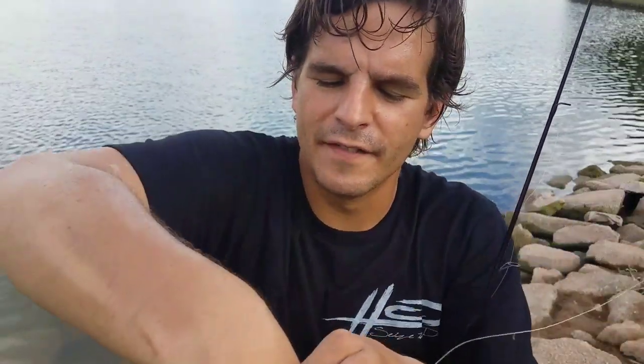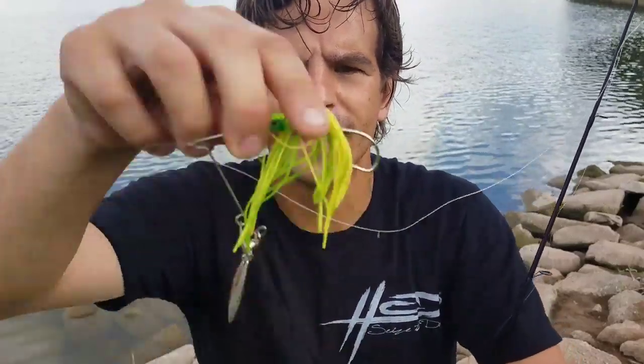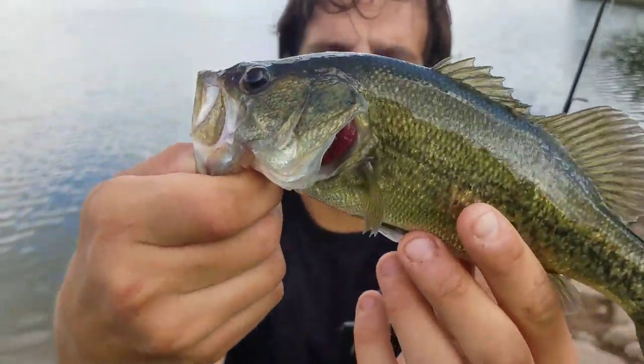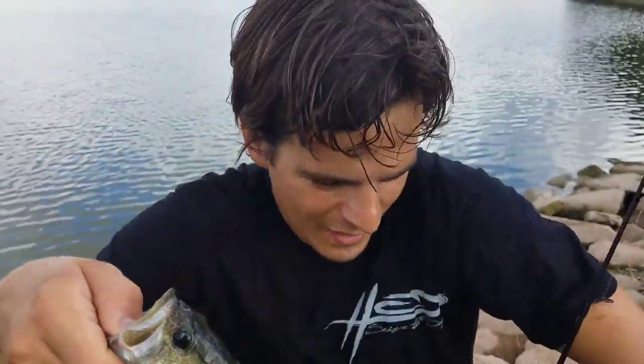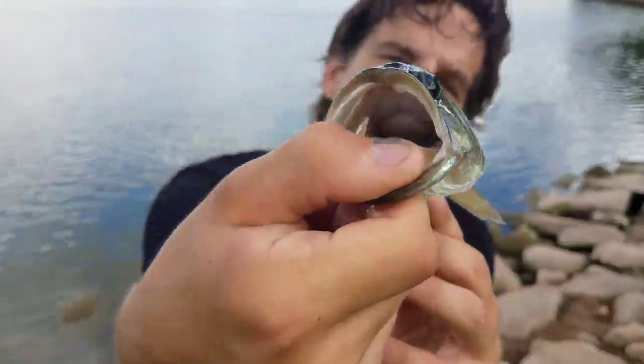Change of lure. Not out of desperation, out of necessity. I got hung up on the last one, but a little spinner did the trick quite nicely. A little flash on there in the sun. We got this guy. Nice looking little fish. Not a monster, but I'm not always fishing for monsters. Sometimes you just want to see a fish.